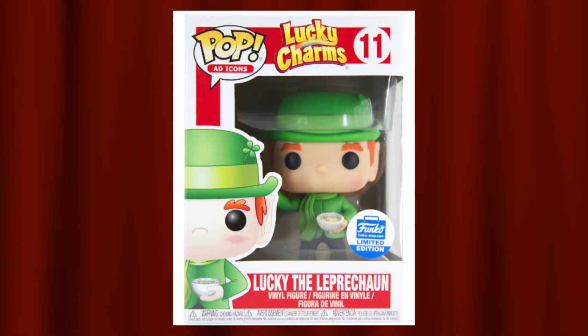Coming in at number 5 on my list is Lucky the Leprechaun. Now, of course, Lucky Charms is one of my favorite cereals, and I knew that Lucky the Leprechaun had to make the list. It was a choice of whether I was going to put the regular or the glow-in-the-dark. I just put the regular.